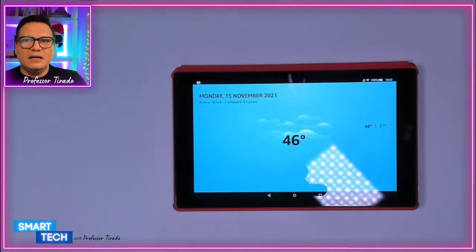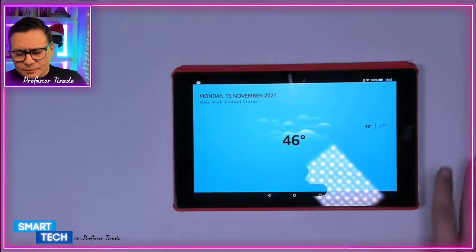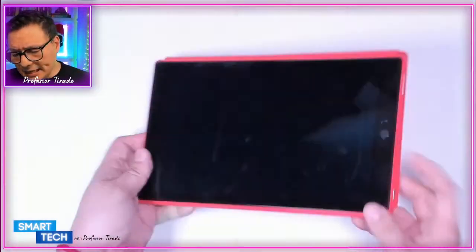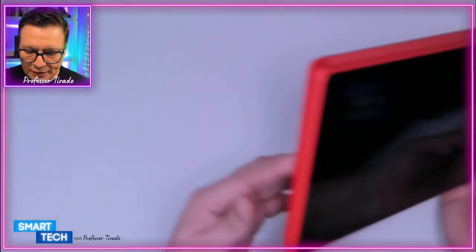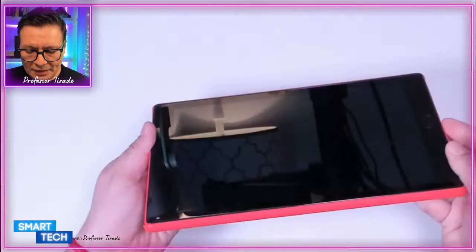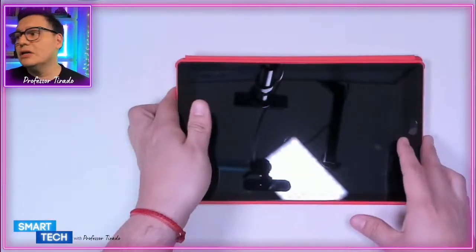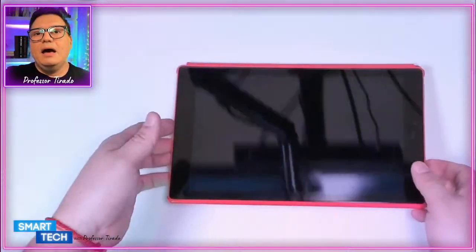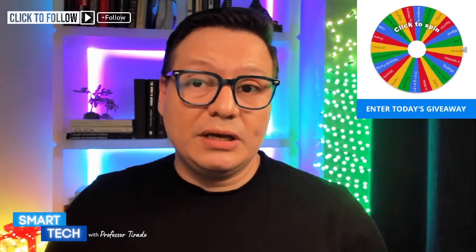If you wanted to be able to take this on the go, you can easily have this run for about 12 hours. It does have the speaker on the side over here, and you're able to use Alexa to access anything with this one. Oh, no, I just activated her. So, again, many options when it comes to using a specific tablet, in case you were thinking about getting something like this.